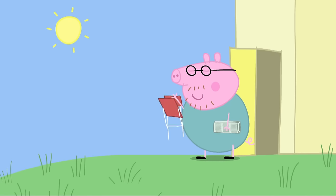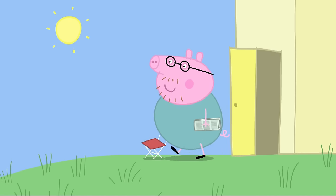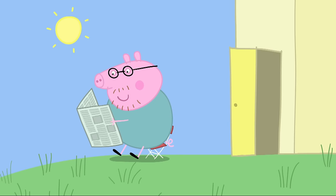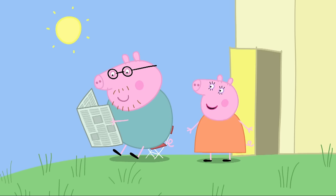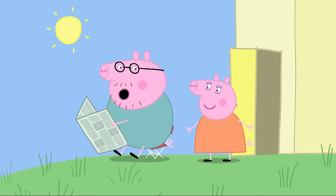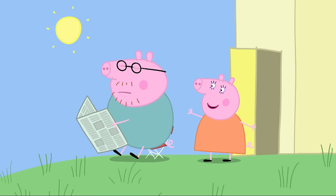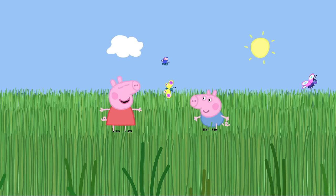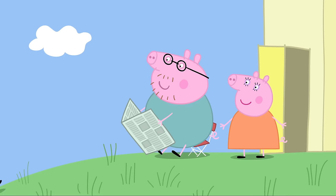Daddy Pig is going to read his newspaper. What a nice day for doing nothing. Daddy Pig loves doing nothing. Oh, goodness me, Daddy Pig. We've let the garden get a bit out of control. What do you mean, Mummy Pig? The grass. It needs cutting. Oh, I quite like it. It's the wild garden look.